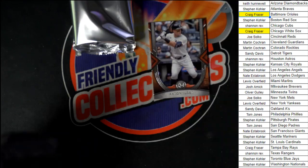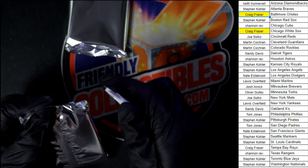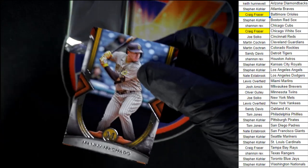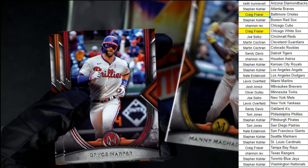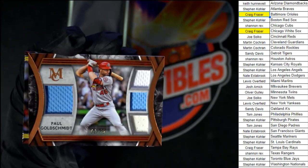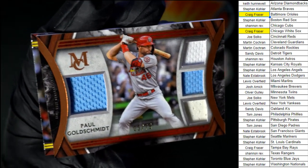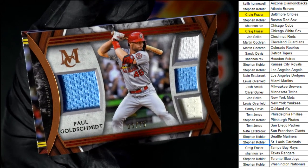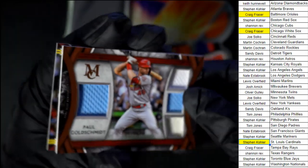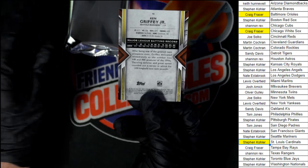Let's get ready for the next hit. It's Aaron Judge. Stuff looks nice, man. What else is popping out of here? Bryce Harper, Jacob deGrom, and a Goldie. Ho! Nice Goldie. Wow. Sweet. Stephen K., you got this thing, man. This one's for you, bro. Nice hit. And a King, Griffey Jr. Some good stuff popping out of here.